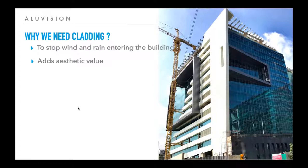It adds aesthetic value. In the case of cladding, there are a lot of materials, like GRC, aluminum cladding, composite materials, tiles, and HPL panels, so a variety of materials are available, which adds aesthetic value to the building. And this aesthetic value in turn gives a benefit to the stakeholders when they are going to sell the building. It creates uniqueness in the building if appropriate material is used with proper designing.